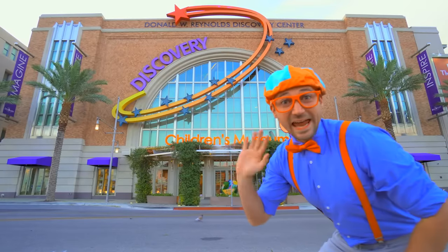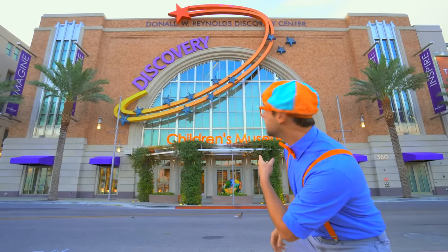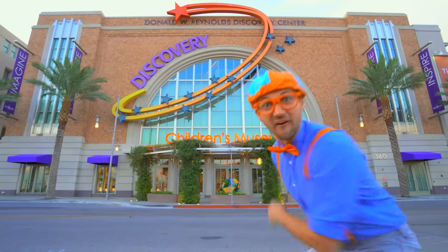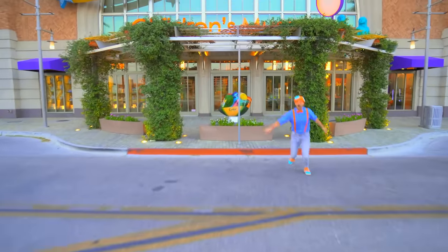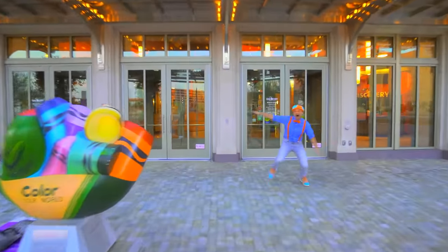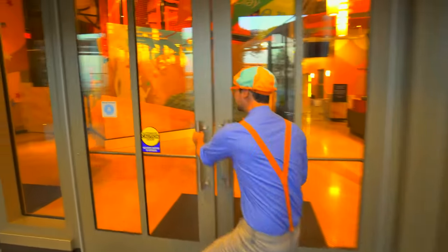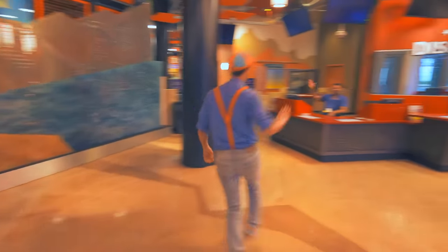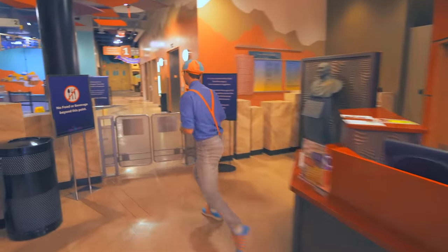Woo! Hey, it's me, Blippi. And today we're at the Discovery Children's Museum in Las Vegas, Nevada. Let's go. This is gonna be so much fun. Hello there, have a good time, Blippi. Thank you. Come on.